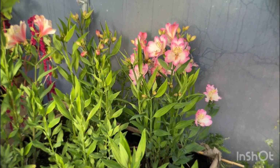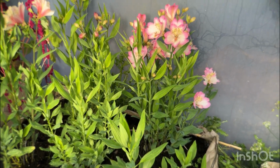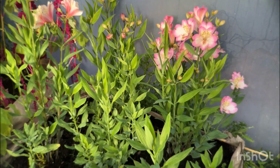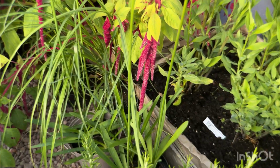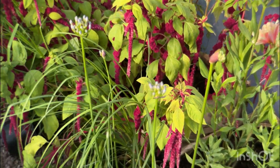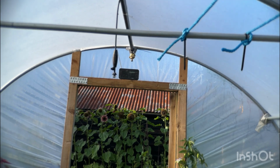I can never remember. My brain has gone. Alstroemeria, looking good. Wouldn't use it for weddings, but fabulous in bouquet work. Agapanthus in here. These were baby ones that were bare roots, so they're just in here for the season, looking good. And then look, we have put in irrigation.